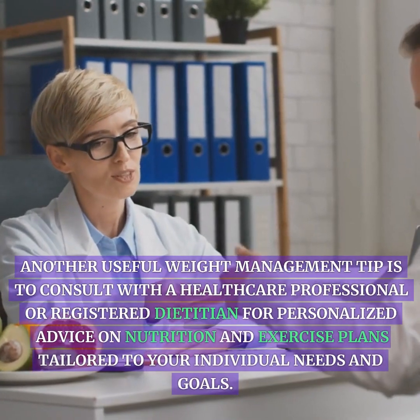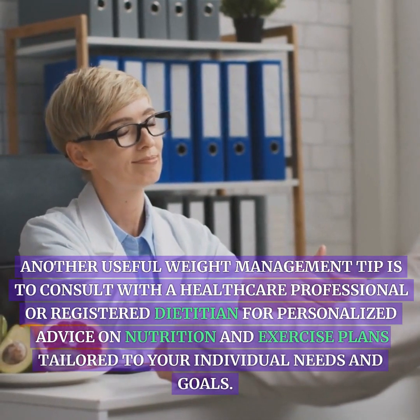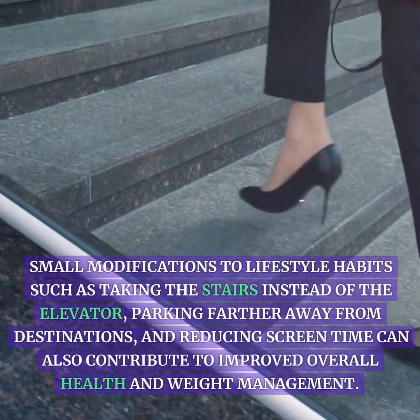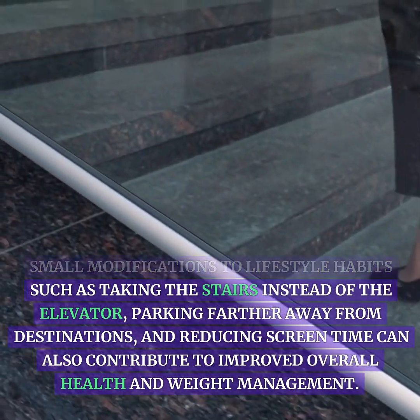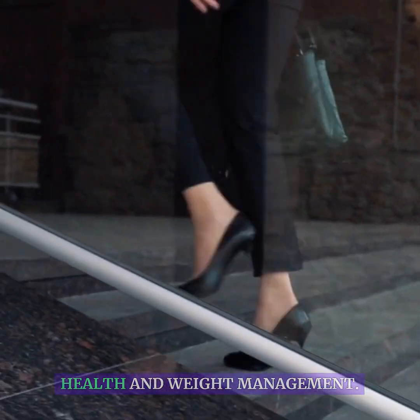Another useful weight management tip is to consult with a healthcare professional or registered dietitian for personalized advice on nutrition and exercise plans tailored to your individual needs and goals. Small modifications to lifestyle habits such as taking the stairs instead of the elevator, parking farther away from destinations, and reducing screen time can also contribute to improved overall health and weight management.